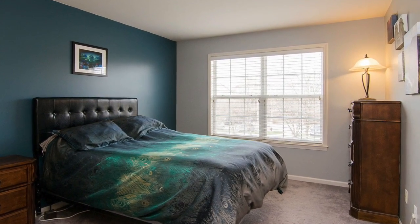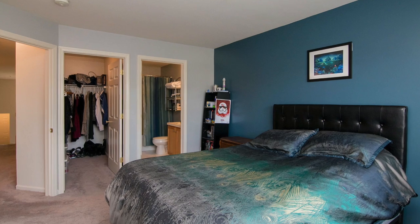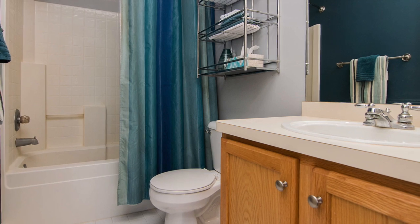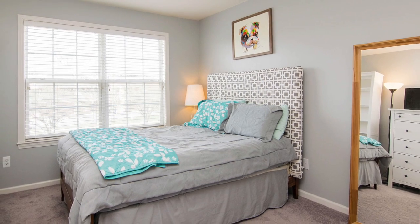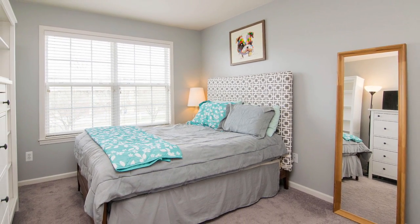Both of the bedrooms have full walk-in closets. The master bedroom has an ensuite full bath, and there's an additional full bath accessible to not only the guest room, but the guests that you have over for entertaining.